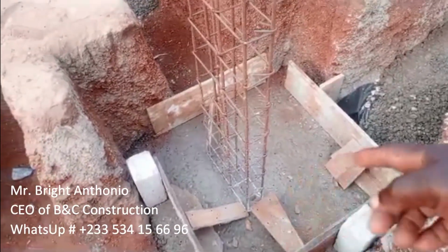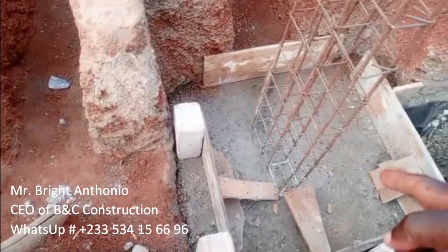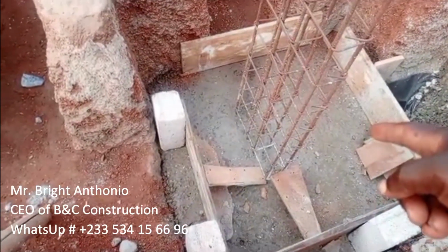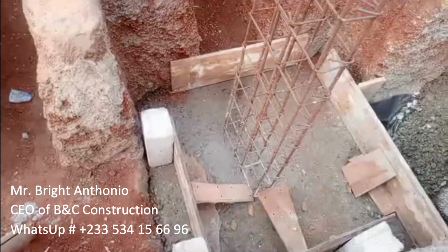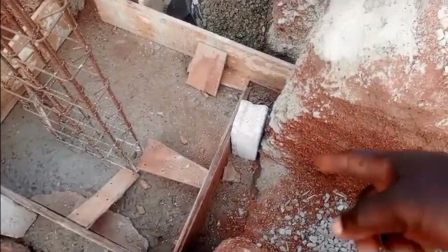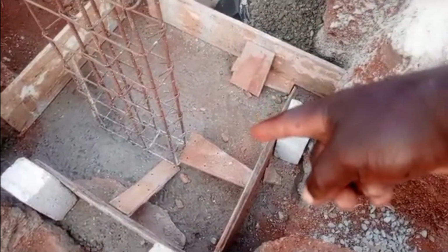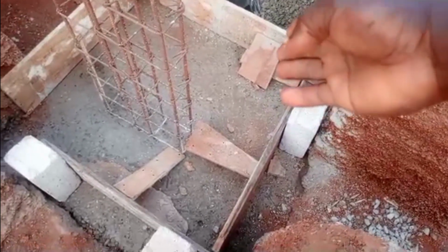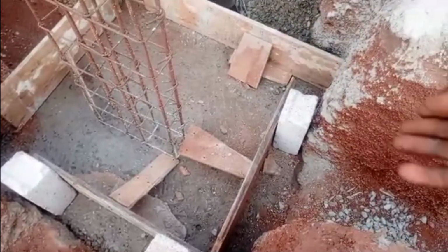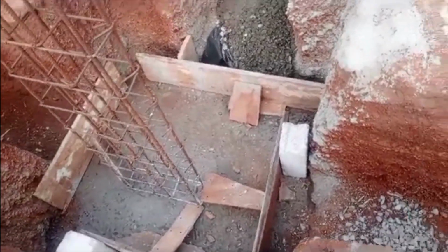So blinding, we have blinding of about 50 mm up to 100 mm. You understand? When I say mm means millimeter. So here we did a blinding of 50 millimeter. Are you with me? 50 millimeter is what we did. So that is Mr. Adade, my mason foreman, pointing a finger to give us information of exactly what he's trying to do at the site. Are you with me? Yes.